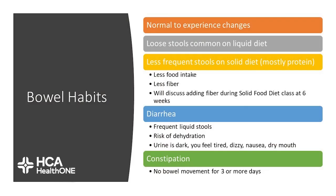Your bowel habits may change after surgery, and it's normal to experience these changes. Looser stools are common on the liquid diet. Less frequent stools are also common as you're eating less food and less fiber. You will be adding fiber back in at the 6-week post-op phase.